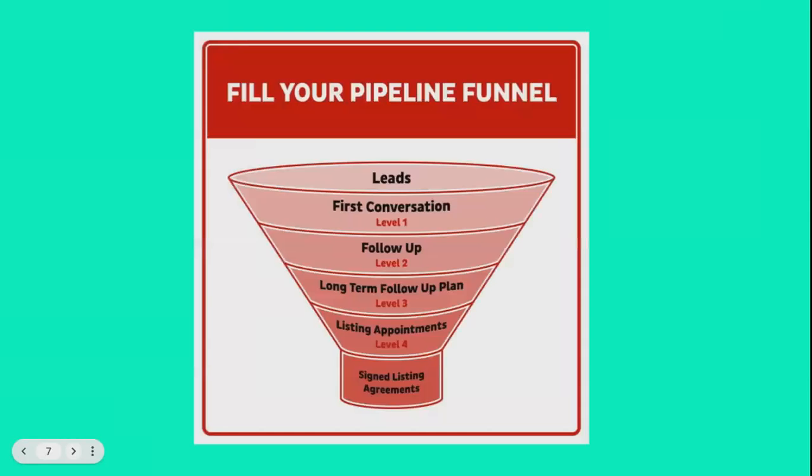So let's get started here. This is really what your listing business should look like. It should look like a funnel, and at the top of that funnel, where it says leads, we should be dumping as many leads as possible in. As we're dumping leads in, that first conversation is where we're calling those leads for the first time. That's where we're calling the brand new expireds, and we're looking for that first conversation.